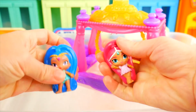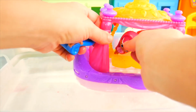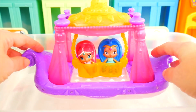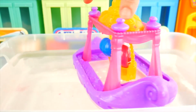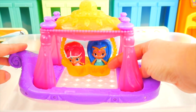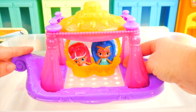Can't see them? Surprise! It's Shimmer and Shine, our two genies, of course. So let's put Shimmer in the swing. And then Shine over here. Oh, they just love their genie boat. We'll sail away on our genie boat today. Woo! Oh, but we've got a swing, right? Give them a big push. Yay! We're swinging and floating and swinging and floating.